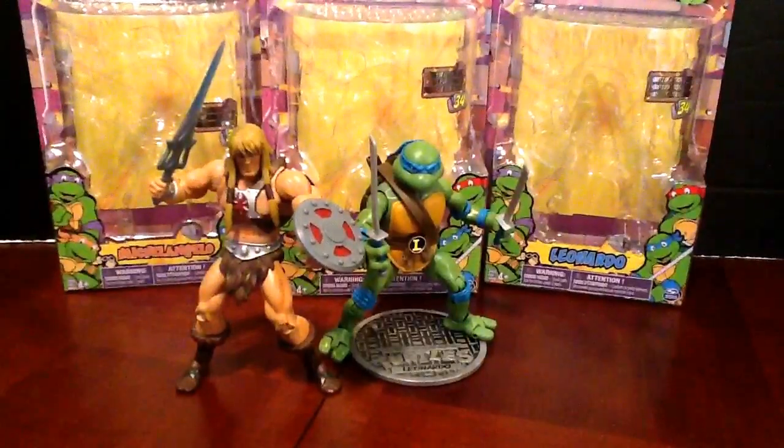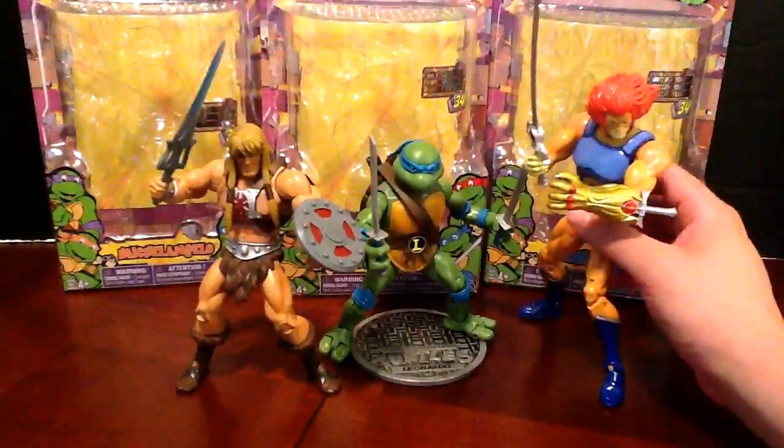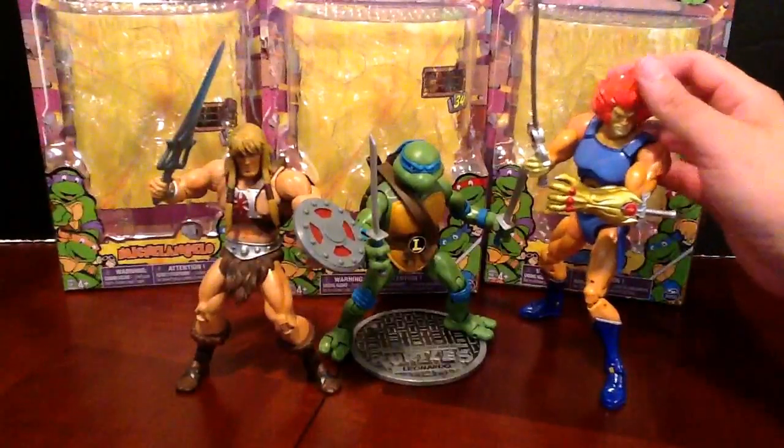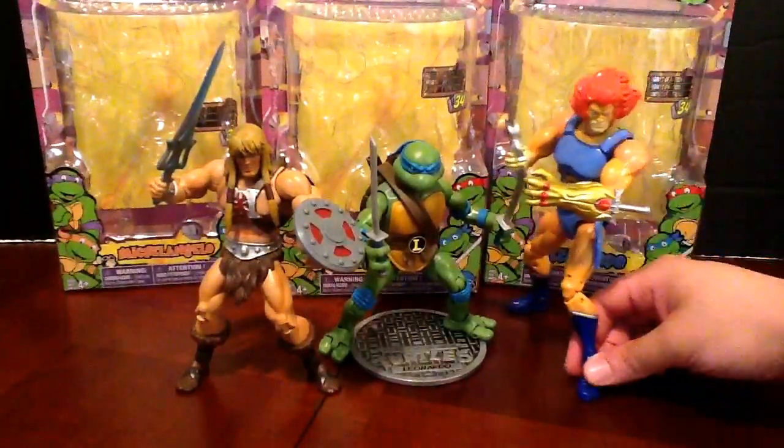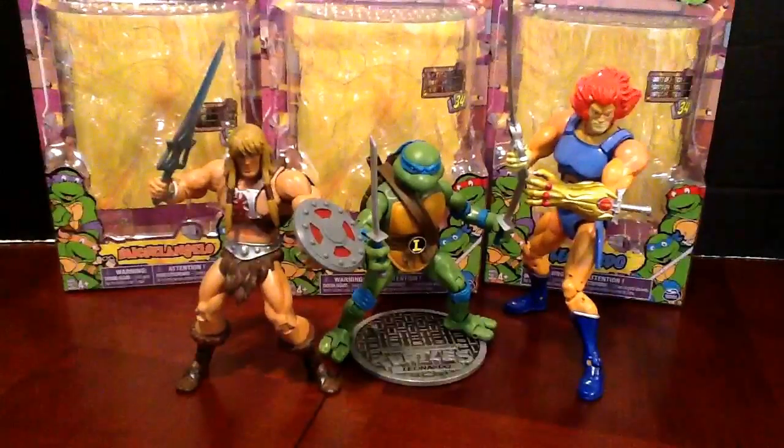Another figure that I thought would be cool to put up with these 80s guys is Lion-O from the Thundercats. Now, this is from the Bandai relaunch. This is the Classics version. This is the 8-inch version. And again, another really solid figure. It's cool to see three of my favorite properties. I love Thundercats, Turtles, and Masters of the Universe together.